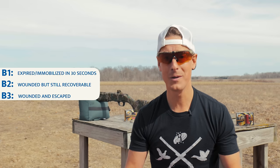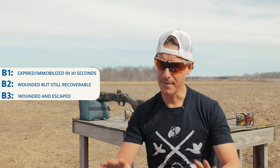Category 1, they called B1. Basically, the bird was expired or immobile within 30 seconds, and they were able to recover it. The second one, or B2, the bird was shot, wounded, was mobile, but they were able to recover. And then B3, the third category, was a wounded animal that was able to run off. That's what we don't want.